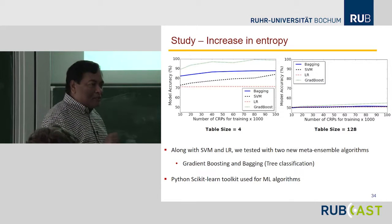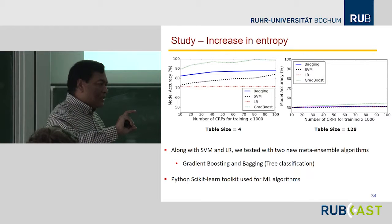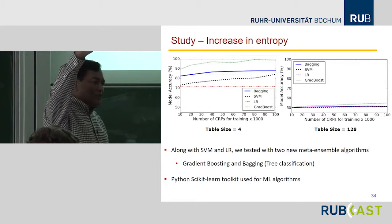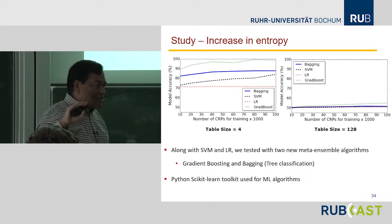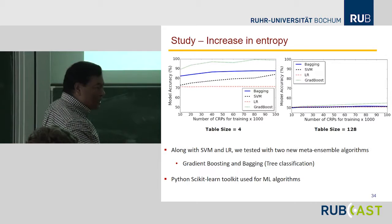So the bottom line is we need a large table, which basically means the building blocks that we have need to have... If it's a monotonic function, a lot of times you can just model it with only a few segments. So it should be a non-monotonic function with a lot of changes, so that we need this large number of entries.